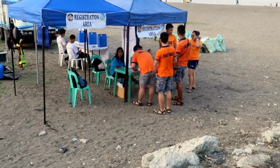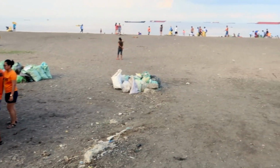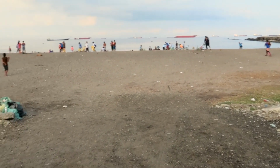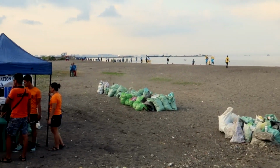And just arrived here on Baseco Beach. You'll see some of the Coast Guard registering now. This is the main cleanup point at the moment for volunteers because of course the Manila Baywalk is closed, and so is Manila Yacht Club. And looks like there's a lot of volunteers here today, not just MMDA, so that's good.